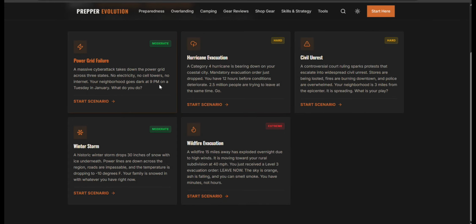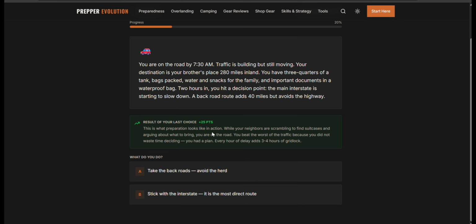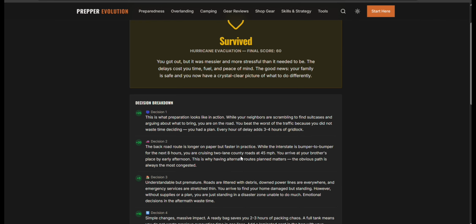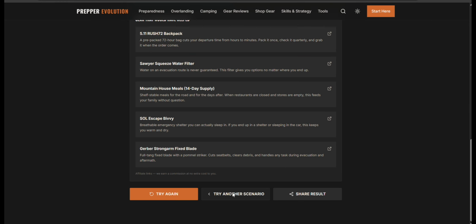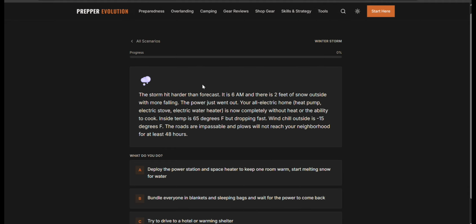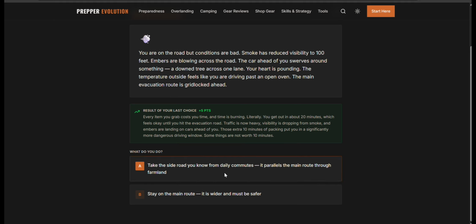Tool 6. The SHTF Scenario Simulator. This is a choose-your-own-adventure survival game. You face realistic emergency scenarios: wildfire evacuation, grid-down winter storm, civil unrest, and make decisions. Your choices determine whether you make it out and what gear would have saved you. It stress tests your prep plans without real danger and reveals gaps in your gear or knowledge. Fair warning, you're going to fail some scenarios. That's the point. Learn from the mistakes in the simulator so you don't make them when it's real.